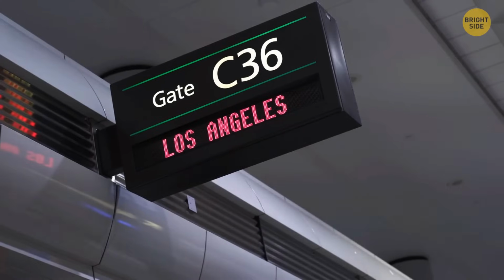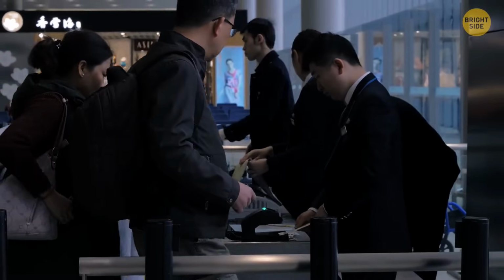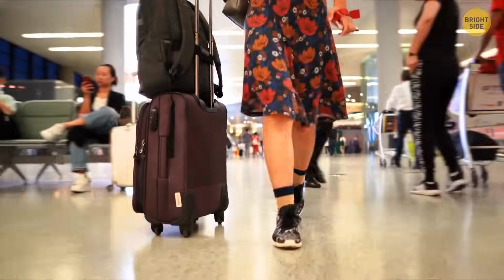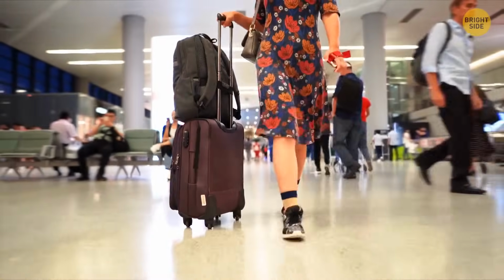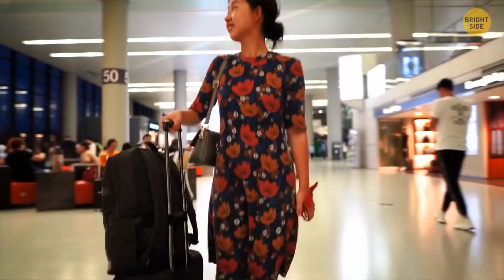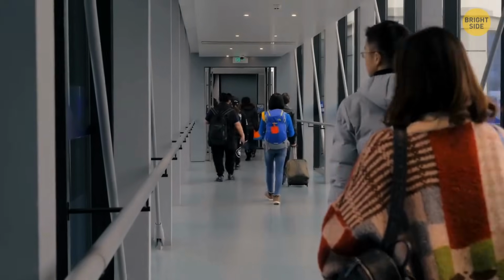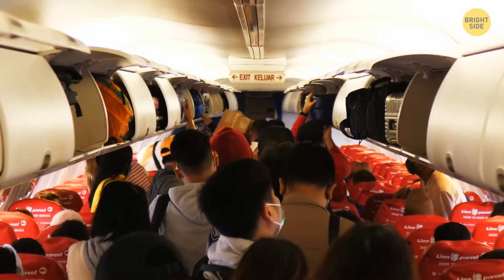Look, your gate is open and the boarding has started. Wait, where are you running? There's no need to hurry. The trick experienced globetrotters use is to always board last. For one thing, you don't have to waste time standing in line. Then, there are fewer people on the jetway and in the aisle, and you spend less time on the plane. No one is going to take your seat anyway.